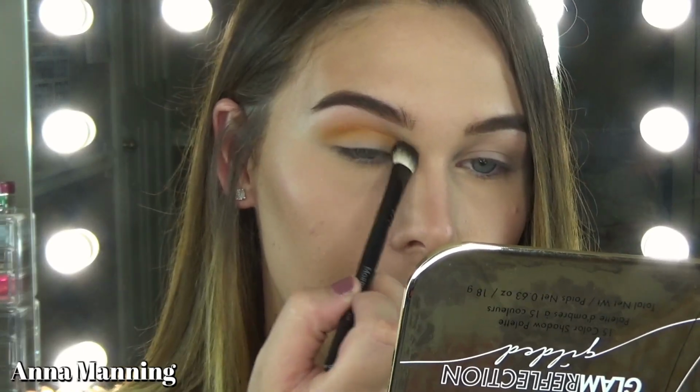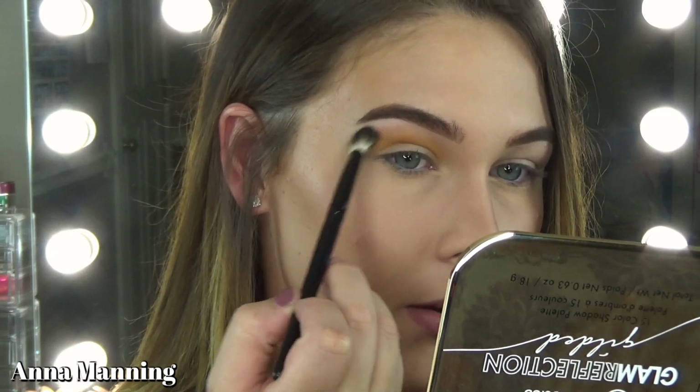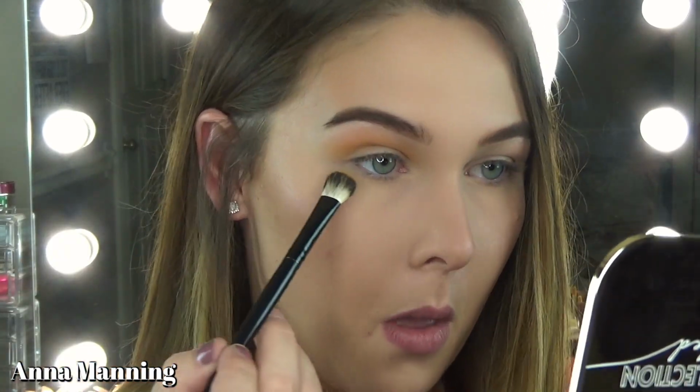So I am not really being precise with this color. I'm just making sure I get this down everywhere. And then while we're here with the same brush, however, just on the very tip of the brush, I'm going to run this under my eye too.